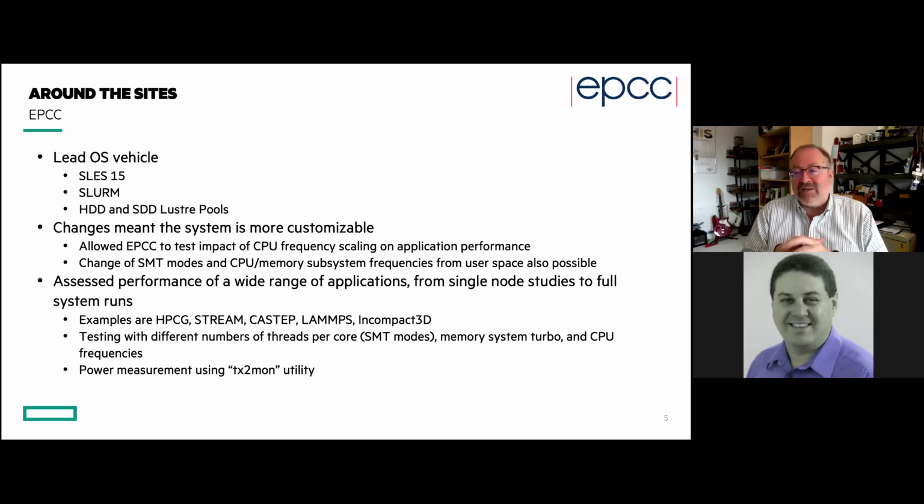And looking at the number of threads per core, which is Marvell's SMT modes, and memory system turbos, CPU frequencies, and importantly for us, power measurement. There was a lot of talk that ARM was going to provide you with performance for less power. We've tried to downplay that, because if you're flicking all the transistors on and off for high floating point intensive operations, then you're going to consume the current. A well-known engineer once said, "You cannot change the laws of physics, Captain."